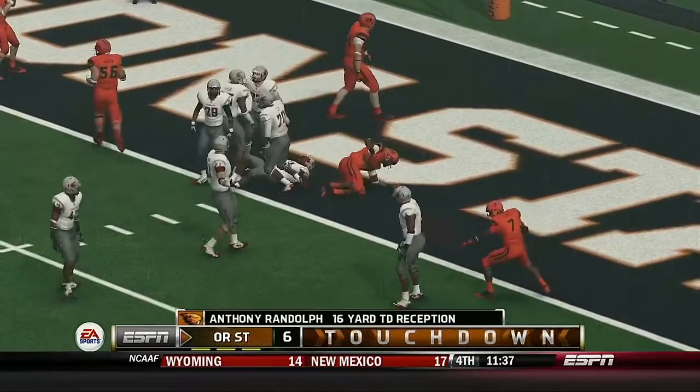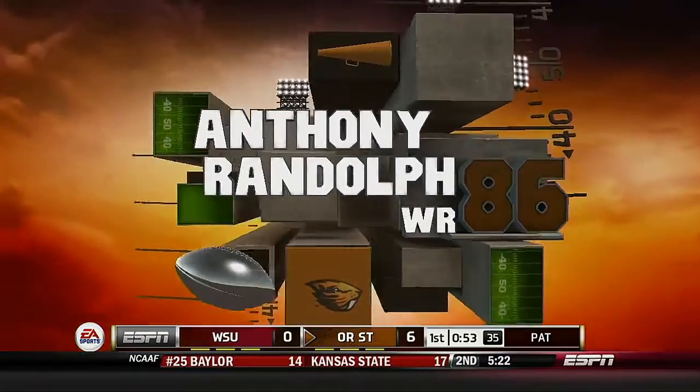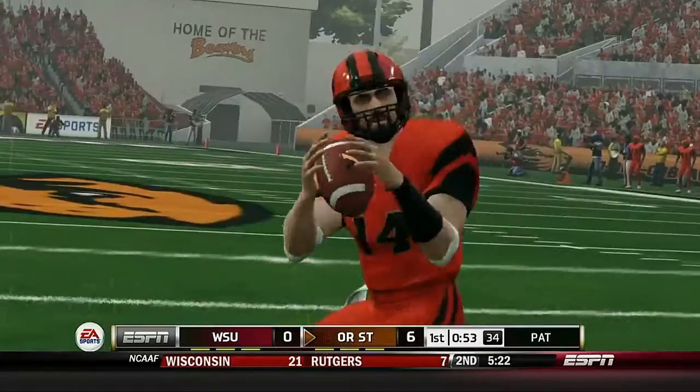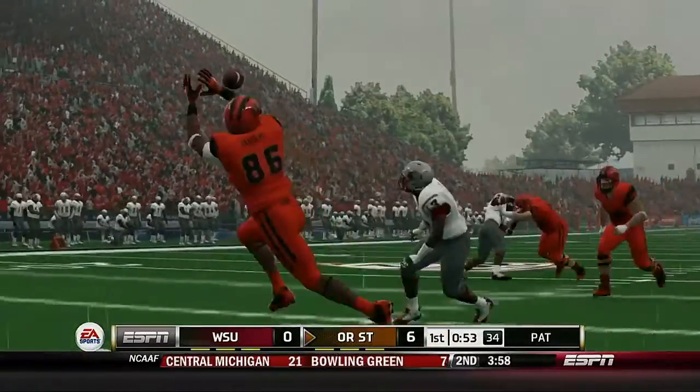Touchdown, Oregon State. Gets it out to his receiver in a hurry. A good football team has to consistently be able to capitalize when they're in the red zone.